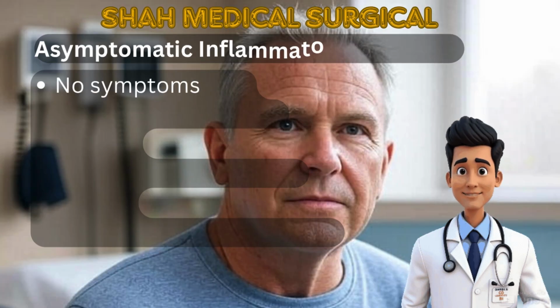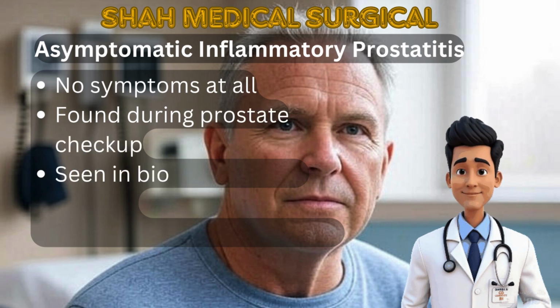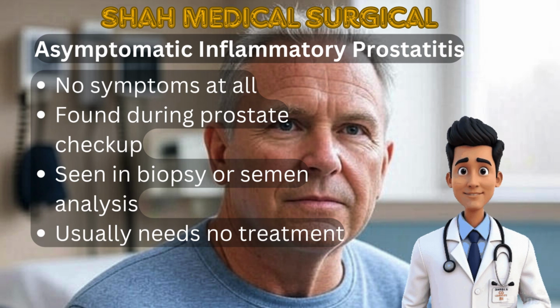Asymptomatic inflammatory prostatitis. This type has no symptoms at all and is usually discovered incidentally during a prostate biopsy, PSA testing, or semen analysis for fertility issues. Although inflammation is seen, no treatment is usually required if the patient has no complaints.